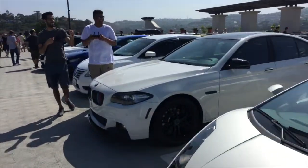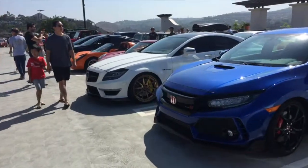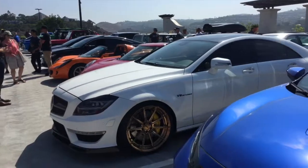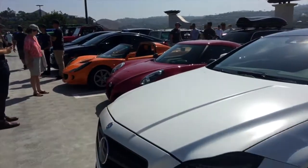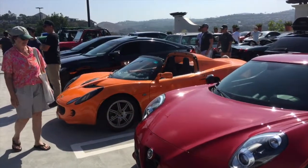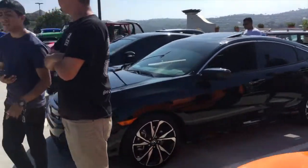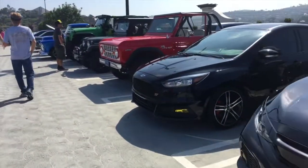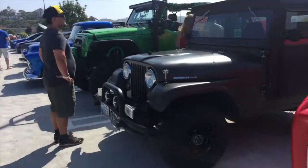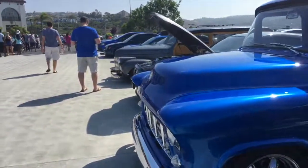Lamborghini, BMW, and then a Nissan, then a little Civic Type R, quick little car actually. Mercedes, really pretty little Alfa Romeo, and then a Lotus. The Alfas look smaller than you see alongside the Lotus, and it looks huge. Honda, Focus ST, Bronco, old Jeep. It's the Jeffries Jeep, very cool custom Jeep.